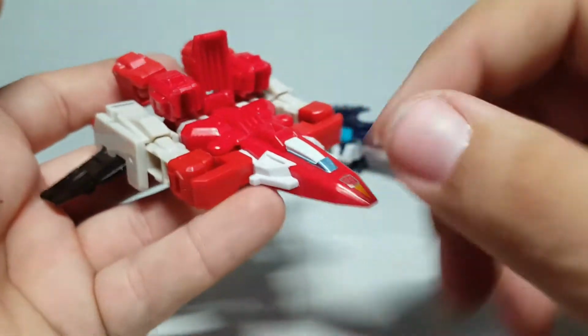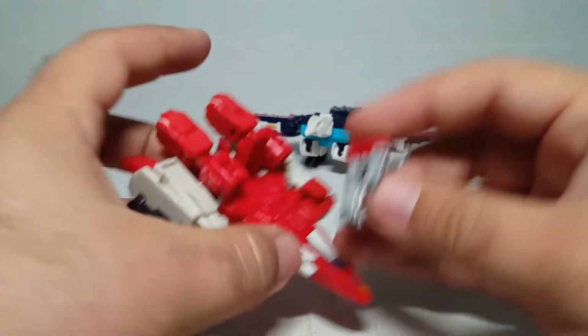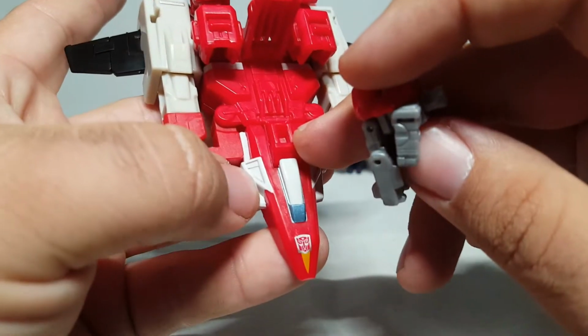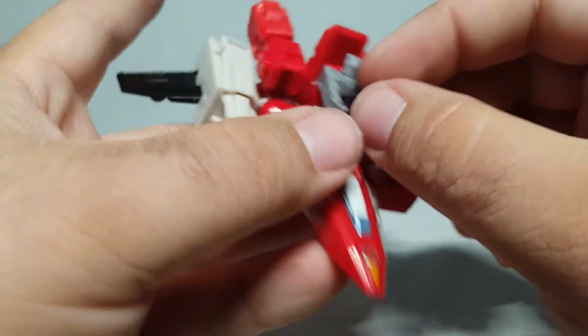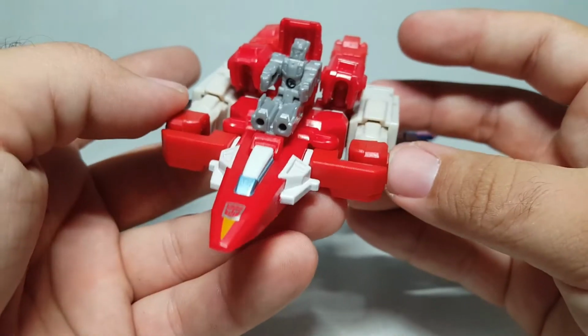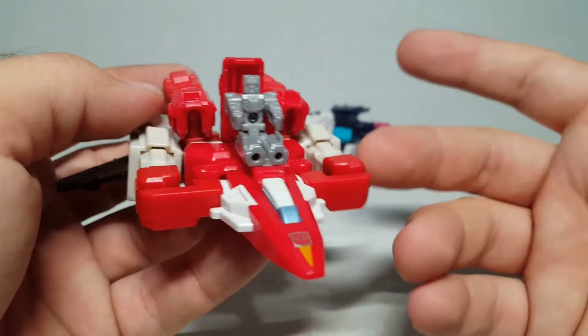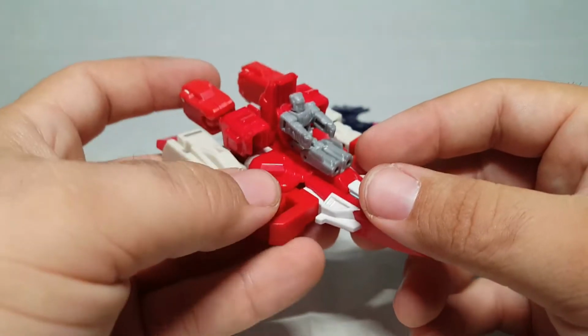this little kind of hatch up and it becomes a seat. We'll bring in Hot Rod here. And you got the little gap right there for his little tab. And he can ride around on the back of it for no real reason because he can't peg in or anything. But hey, maybe if you're a kid, you actually like that. I don't know. It's not too bad.